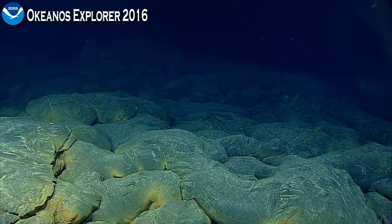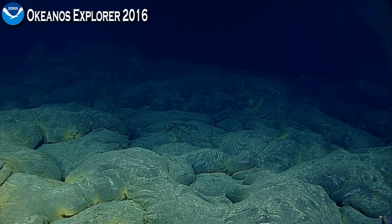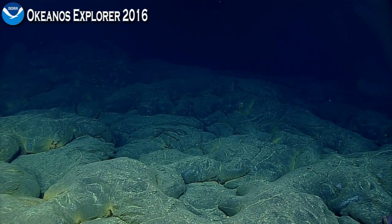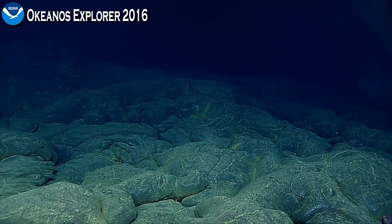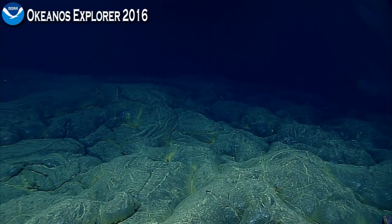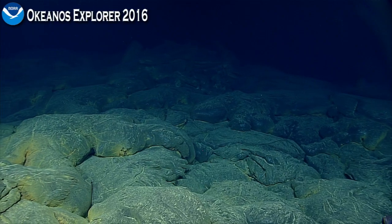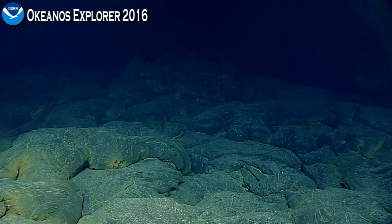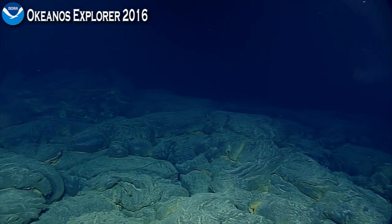I guess we're still kind of on the summit of this mound. Before, I was thinking we were coming off of it when we went down slope a little bit, but it looks like we're still at a similar depth, and we're still seeing all these fluid, broad slopes and so forth. So maybe there's a little bit of micro bathymetry or topography, and we're going up and down a little bit, but we're still mostly on the top of this first mound.